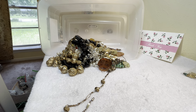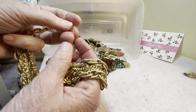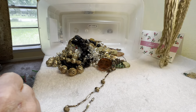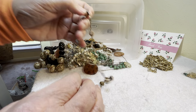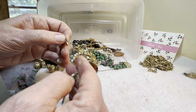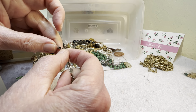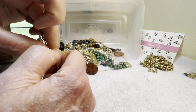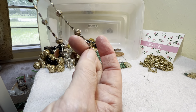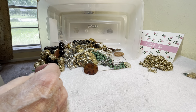It's German, it's Western Germany. I wouldn't have seen it, it's underneath there. Wow, okay. Got me another piece. This was a good box for Western Germany. $3 on this one. It's kind of goldish silver tone. Has these love knot things. Long.